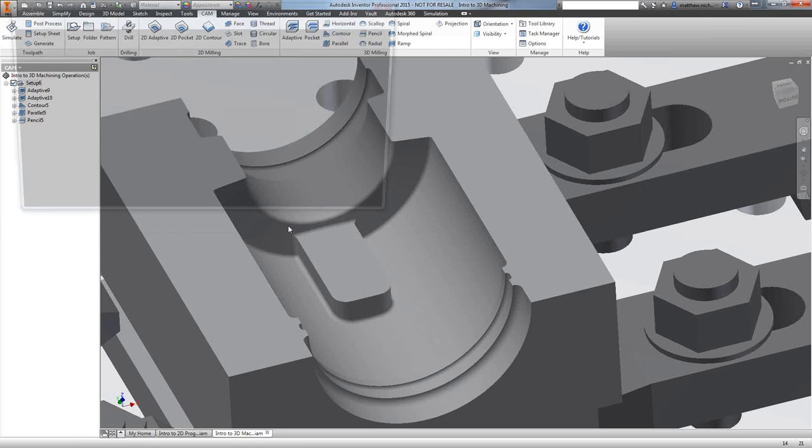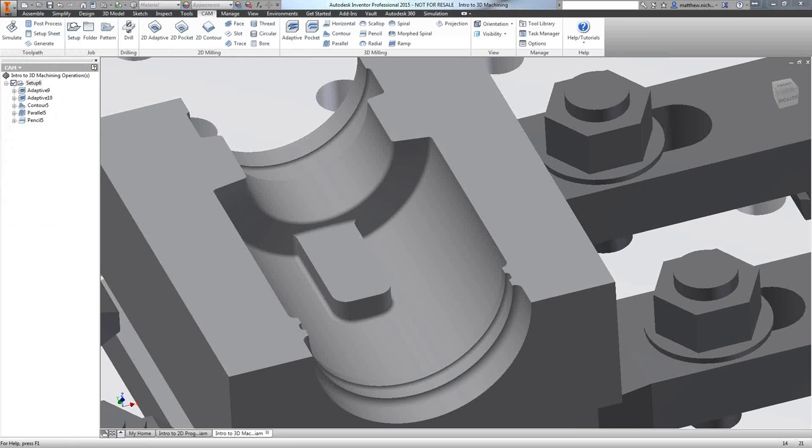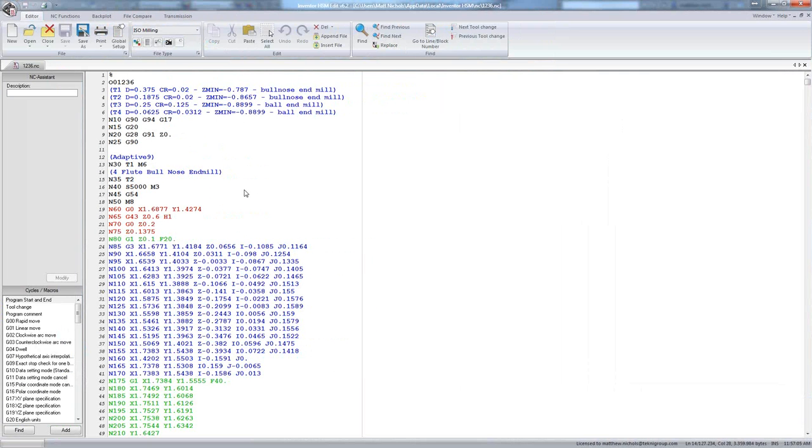So then we'll go ahead and post with that. Save, and so our post will open up in our post editor. So you'll notice that in this post there is color coding on the text. So the red color coding is for rapid movement.